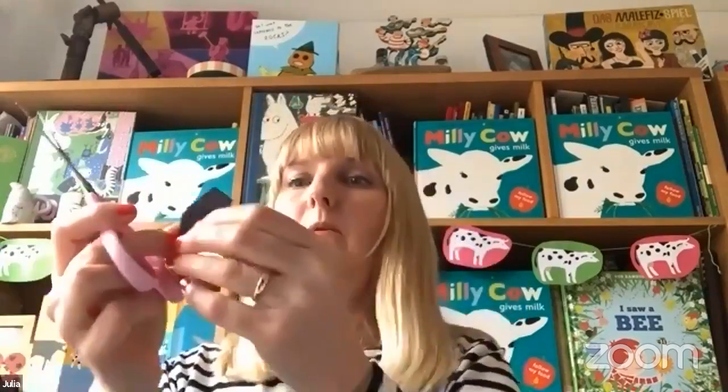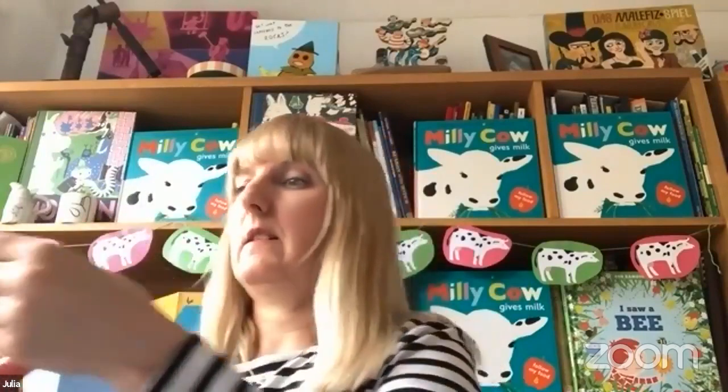So I'm cutting out my black ear. That's a bit wonky, I might just trim that a bit. There we go. And I'm going to stick that onto the other side. Let's just see. Yeah, they're about the right size.